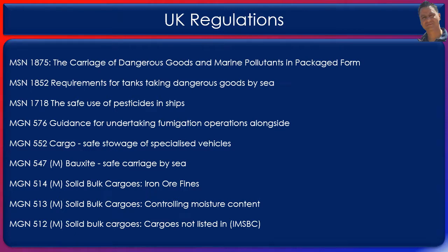Now this concludes my first lesson on the carriage of cargoes at sea. Please refer to my other lessons that contain details on each of the international and UK regulations that you must be aware of for the oral examination purposes. So my next lesson is about the IMDG Code.